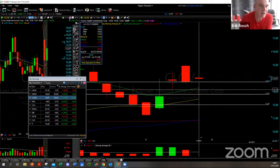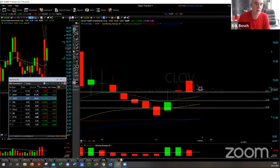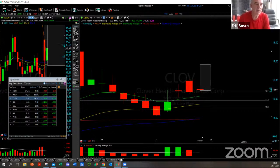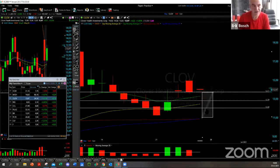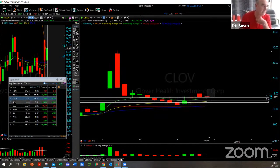there is not the strength that I need in it right now, because this is an uptrend, but this red candle and this open here right now, I will play for something like this. So this is what I want to see. But it can easily go the other way around. So that's just trading. That's just day trading. So this is what I want to see. Anything above 1371 is fine with me for CLOV.